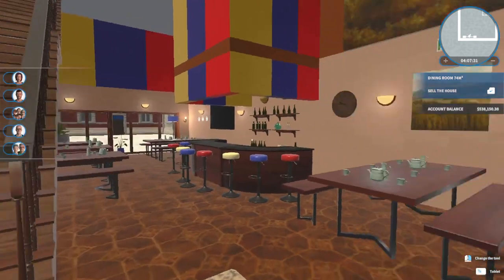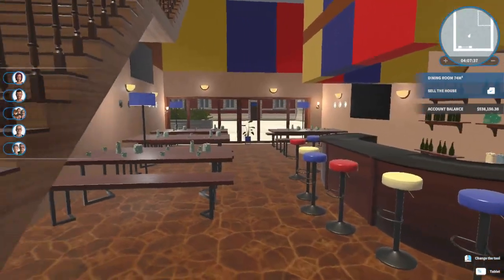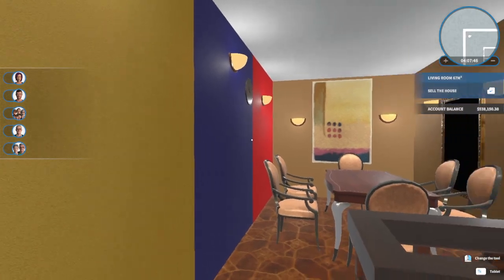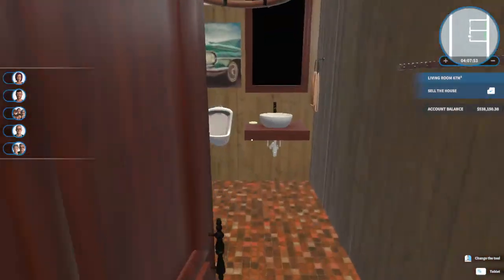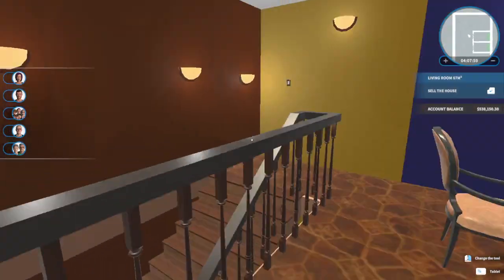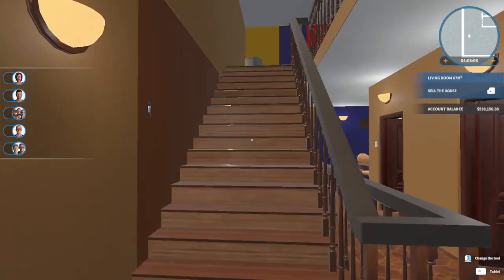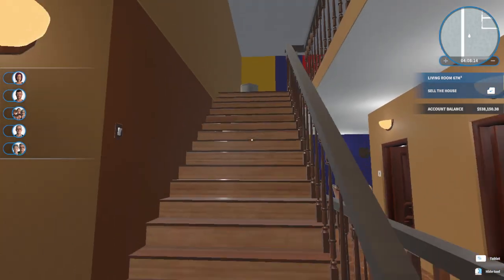Here it is. Here is the first floor we completed. It's the Colombian cafe. And then here's the second floor, and it has the bathrooms. This is the guys, this is the girls. It's the living room. Oh yeah, I meant to change the steps. Oh, I already changed them. Okay, cool.